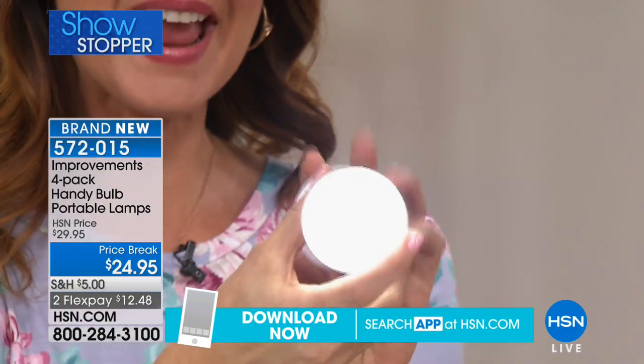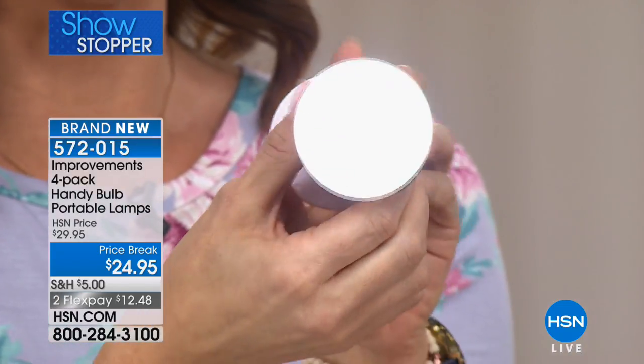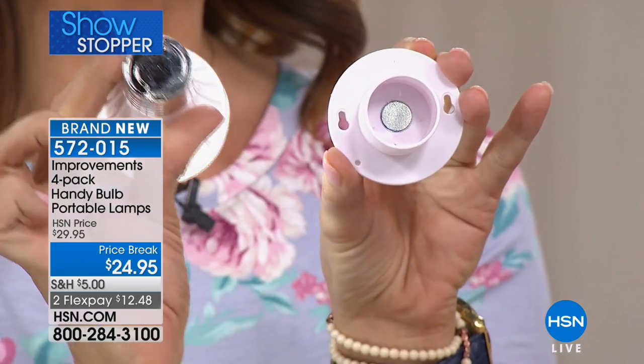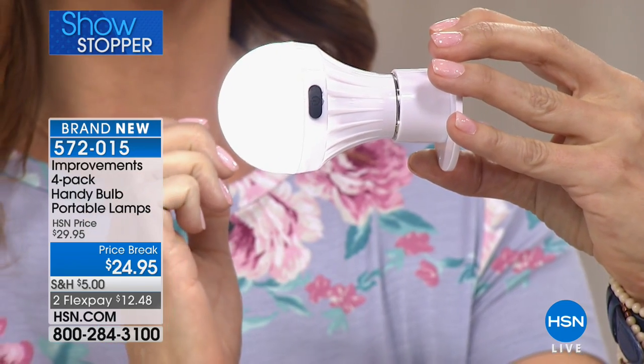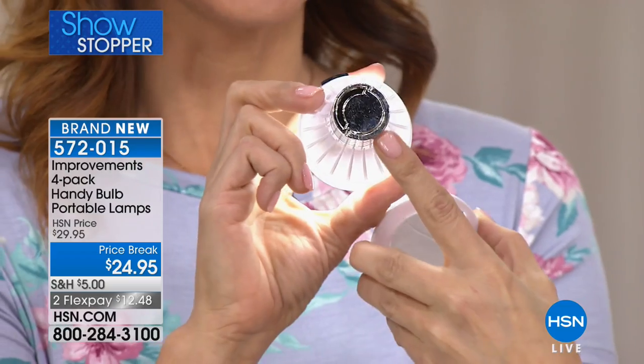So first of all, you can hang it if you want to. It comes with screws, so you can simply screw it right into the wall. I'll take it out so you can see those right there. There's a little magnet inside there, and there's a magnet here, so it will stick to it. So when you hang it, you can see it's going to stay in place, or that magnet would also stick to any kind of steel surface.